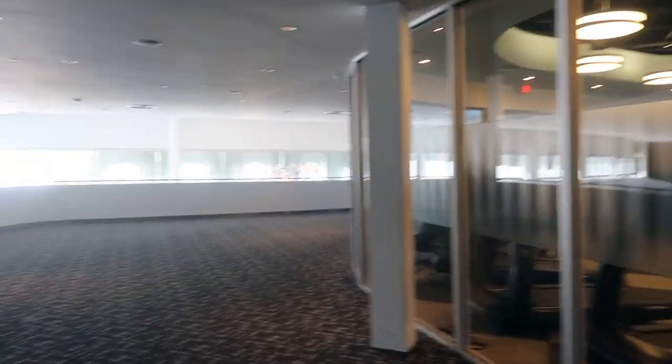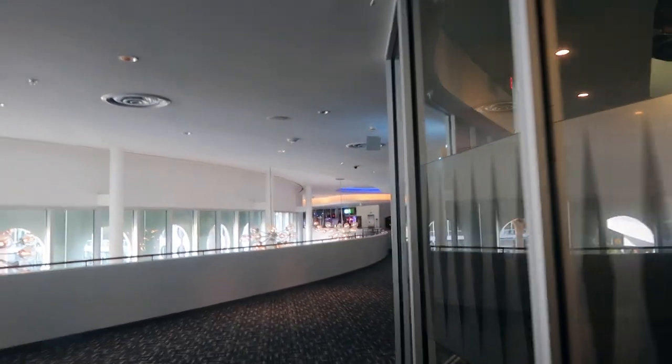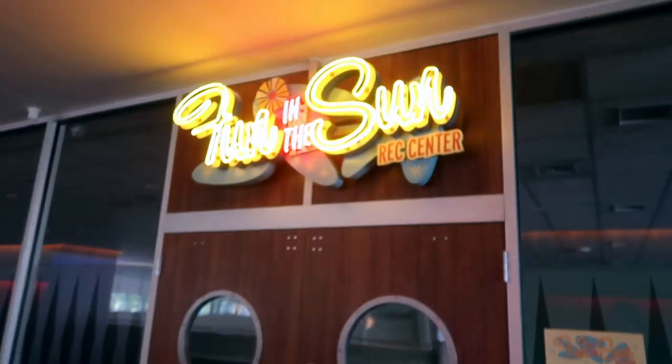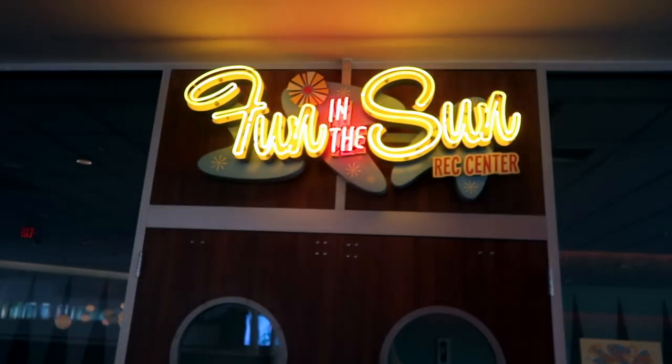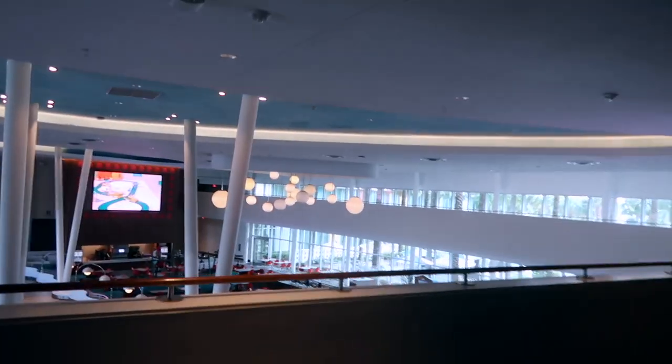Okay, so passing fitness center on the second floor. The lobby is down there. I'm going to circle my way around and then I'll update over there. So also right past the arcade, they do have a rec center. I don't know what they do in here. It's the Fun in the Sun Rec Center. And so this is kind of right above the Bayliner Diner and looks out.